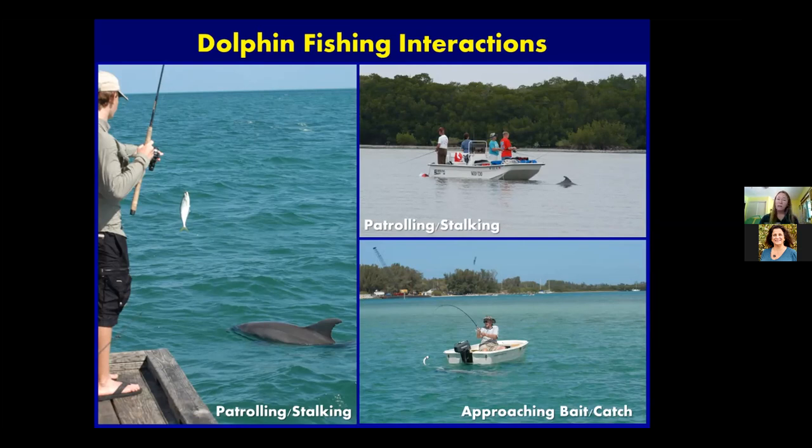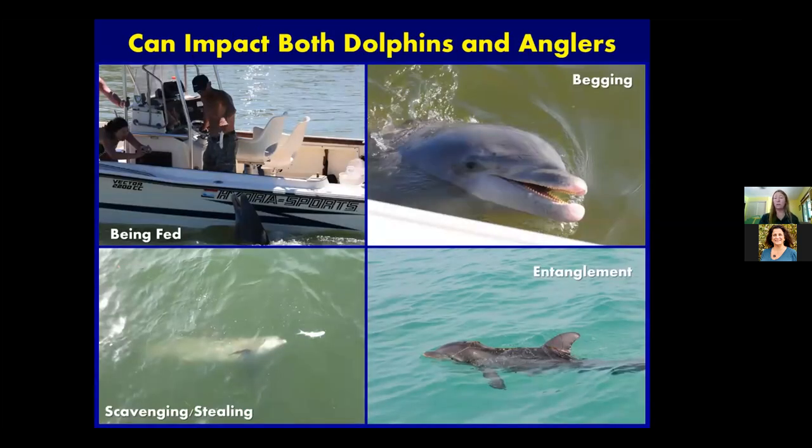So we see a variety of related behaviors. We see dolphins patrolling or stalking fishermen, both from boats and piers, approaching bait and catch when it's on the line, scavenging or stealing fish that are either thrown back or even caught on a line, and potentially even progressing to the point where they're begging for food from people or people are actively feeding them, both of which are very abnormal and very illegal and harmful. And these are problems not just for people who are fishing who might have gear or catch or bait that gets damaged by dolphins, but also for the dolphins, it presents a really high potential risk of injury.